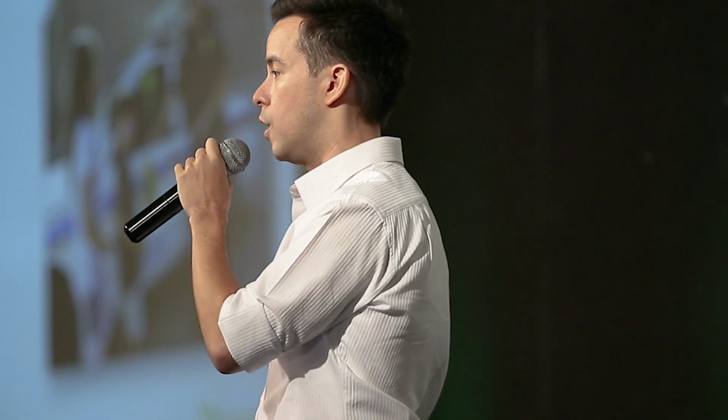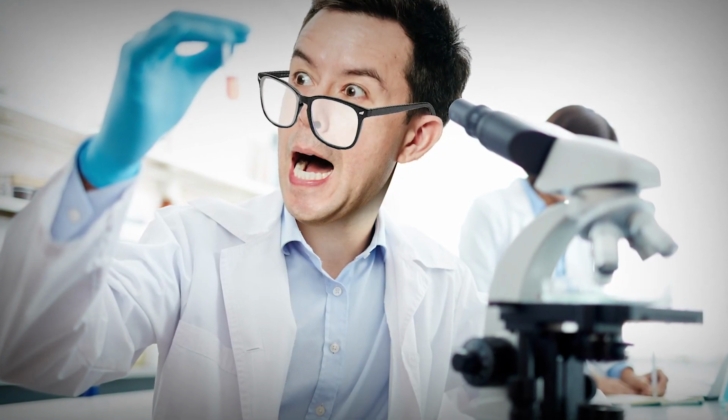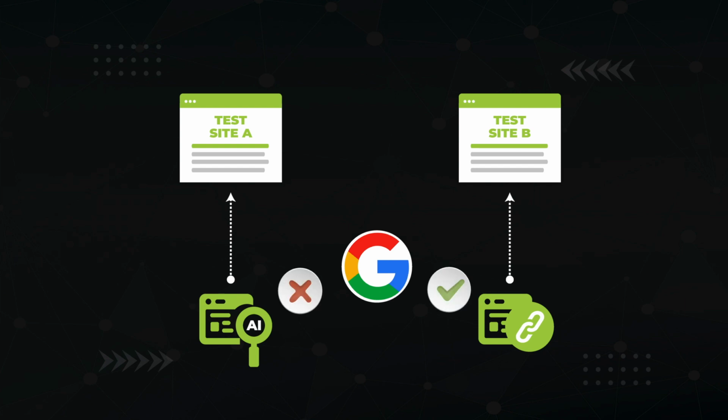My name is Matt Diggity. I've been doing SEO since 2009, and being an ex-Silicon Valley engineer, I like to approach SEO scientifically. In other words, like a freaking nerd. This involves creating test sites that solely exist to try out emerging SEO tactics, such as AI content and various link building strategies. Then when an update hits, I can monitor these test sites to determine if Google went after said strategies. And let me tell you, these test sites revealed a lot about this recent spam update.